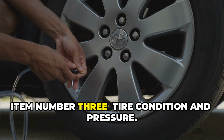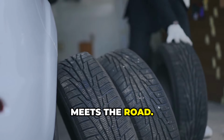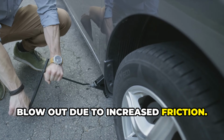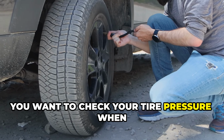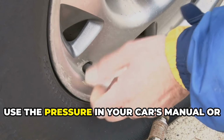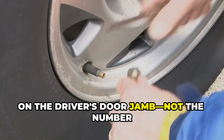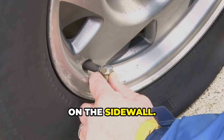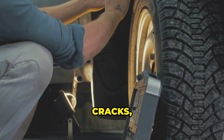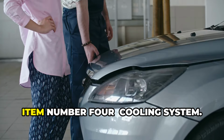Item number 3. Tire condition and pressure. Your tires are literally where the rubber meets the road. In summer heat, underinflated tires are more likely to blow out due to increased friction. So, you want to check your tire pressure when they're cold, not after driving. Use the pressure in your car's manual or on the driver's door jamb, not the number on the sidewall. While you're at it, take a look at the tread depth and look for any bulges, cracks, or uneven wear patterns. And don't forget to check your spare.